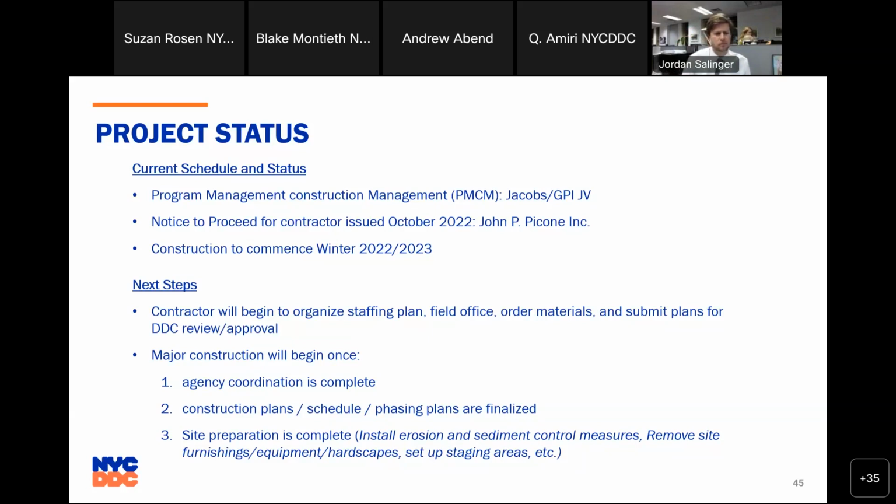Right now, the contractor has quite a few steps to finalize before they start mobilizing and showing up out on the streets in the community for major construction. That includes getting their staffing plan prepared, finding a field office, ordering materials. There's a host of different plans that have to be prepared and submitted to DDC for review and approval.